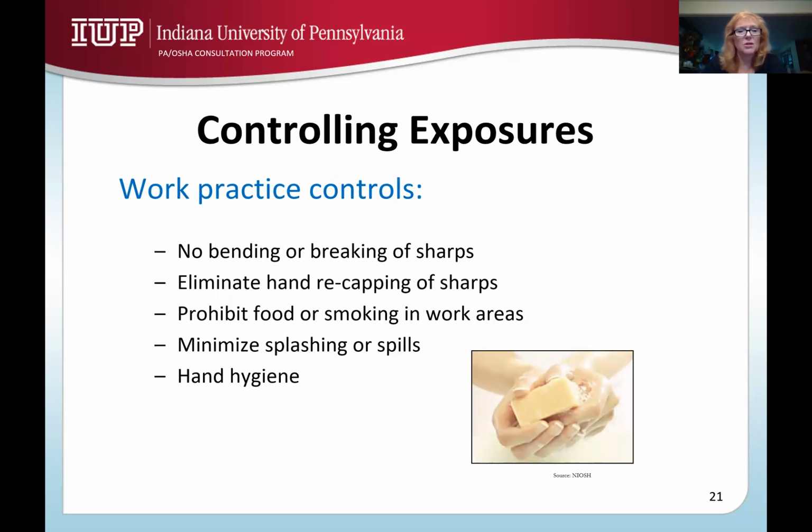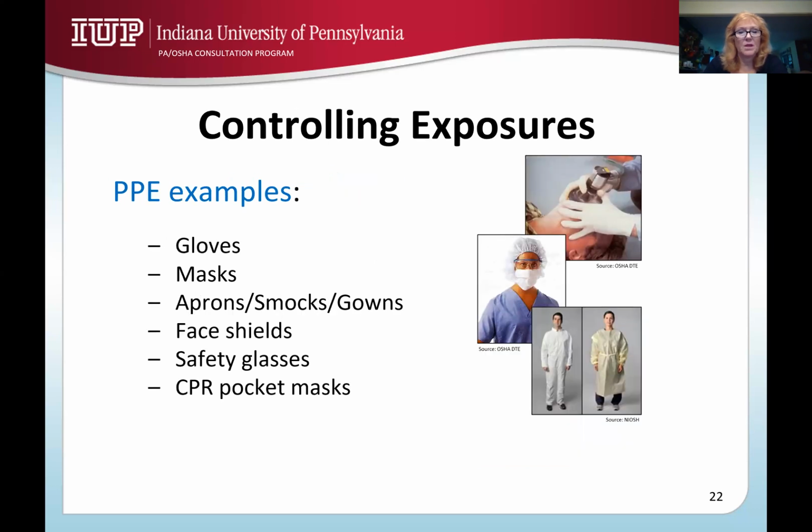Work practice controls include no bending or breaking of sharps, eliminate hand recapping of sharps, prohibit food or smoking in the work areas, minimize splashing or spills, and using good hand hygiene. This would be washing up after a procedure, after glove removal, after any handling of blood or body fluids. PPE examples include gloves, masks, aprons, smocks, gowns, face shields, safety glasses, and for the administration of CPR, pocket masks.